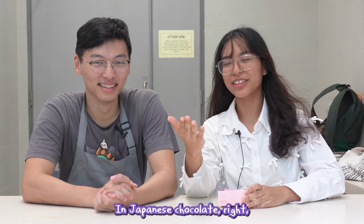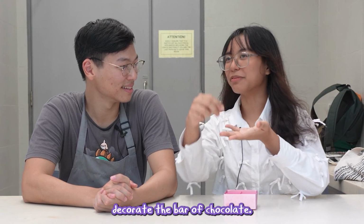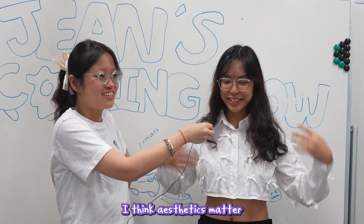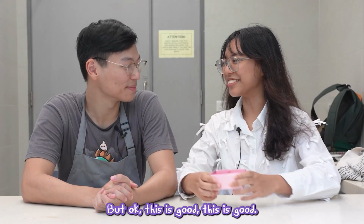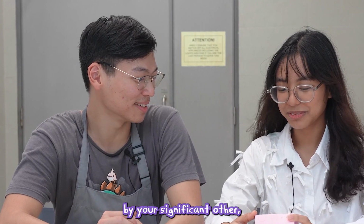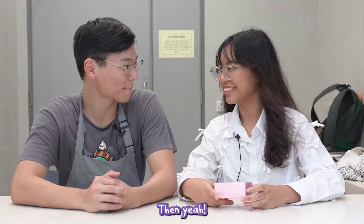In Japanese chocolate, right, they will make the bar, then they will decorate the bar of chocolate. Then they will wrap. I think aesthetics matter a lot. So, well, okay, this is good. If you were given this by your significant other, would you like it? If they made it themselves, then yeah.